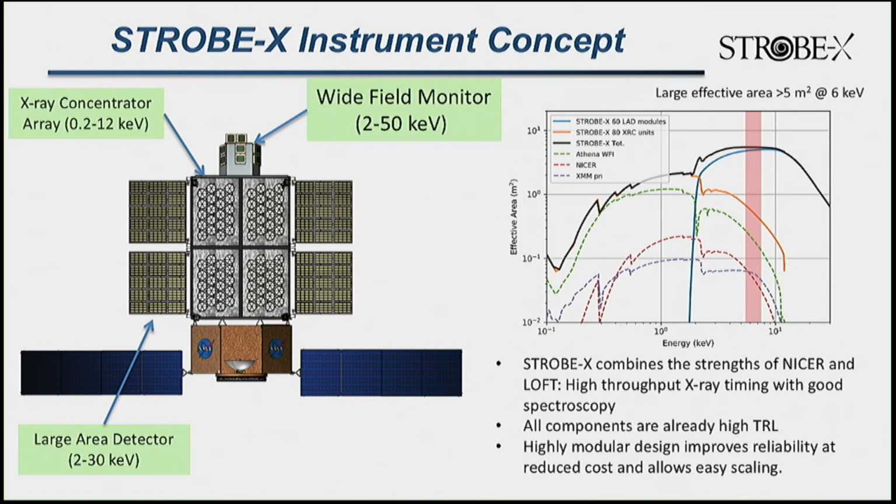So this is what that instrument looks like. This is StrobeX. The central portion here is dominated by what you can think of basically as a super NICER. It really is just a scaled up version of NICER. So a lot of collecting area in the soft band, the 0.2 to 12 keV band. These wings out here are the large area detector. That is our collimated harder X-ray detector that goes from 2 to 30 keV that gets you that Compton hump and the harder phenomena and a tremendous amount of much more collecting area as a collimated rather than focusing instrument. And then you can see our spacecraft and solar panels.